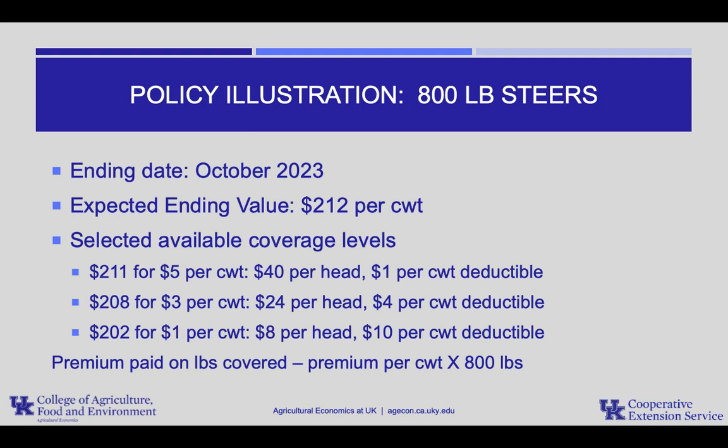And if I want to spend less and have more of what you might call, I hate to use the word catastrophic, but if I wanted a cheaper insurance option that's less likely to pay, I might buy something like a 202. Based on my best guess on Friday, that would cost something around $1 a hundredweight, so it might cost me about $8 a head. But again, if I buy that 202, I get no help on the market side until what happens? That ending value goes from 212 down below 202.